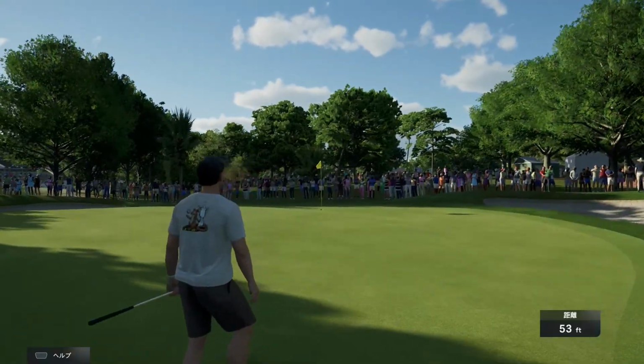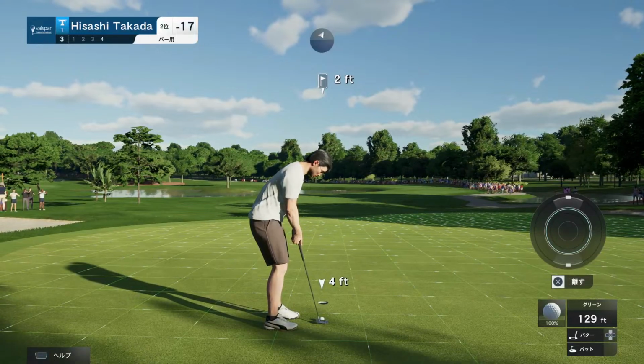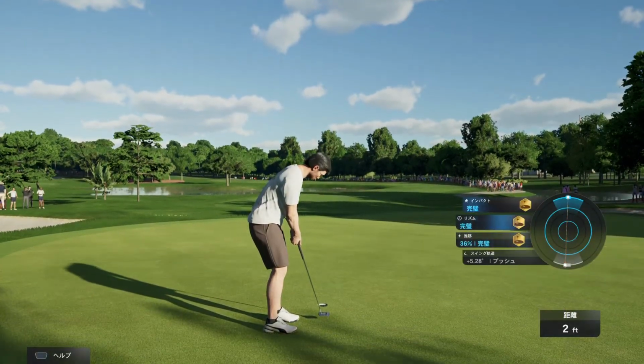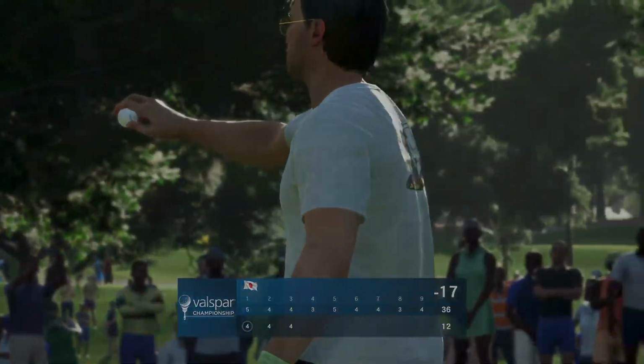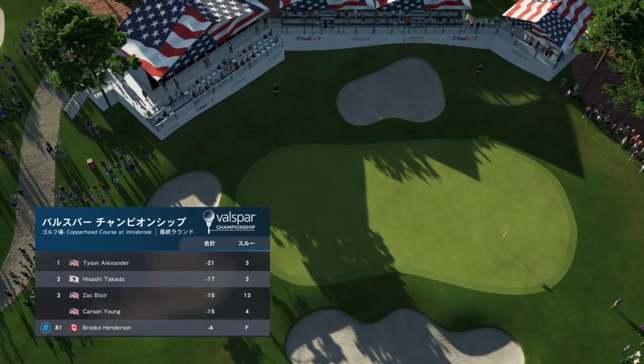Ooh. He's got a par putt here. Let's see if he can make it. Well, that hole's behind us. More to play. So no change on the leaderboard for this player after that hole. Let's go to the fourth.